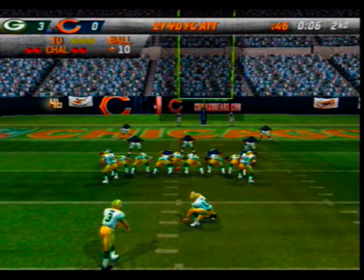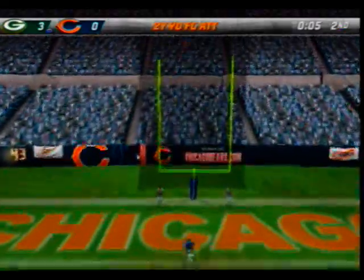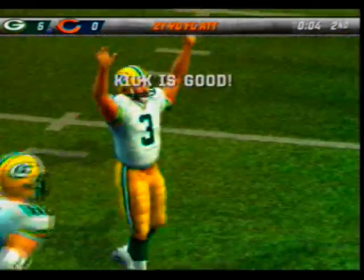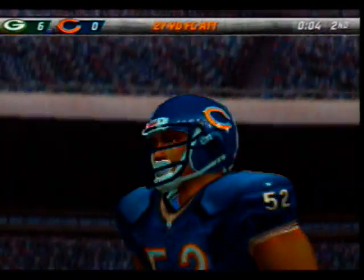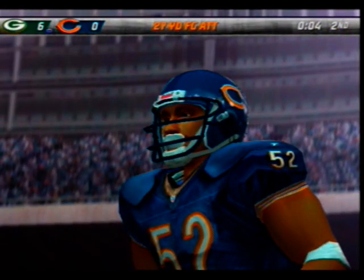This will be a chip shot. 27-yard out. The kick sails through. It's good. Three more points added to the board with that successful kick, his second so far.